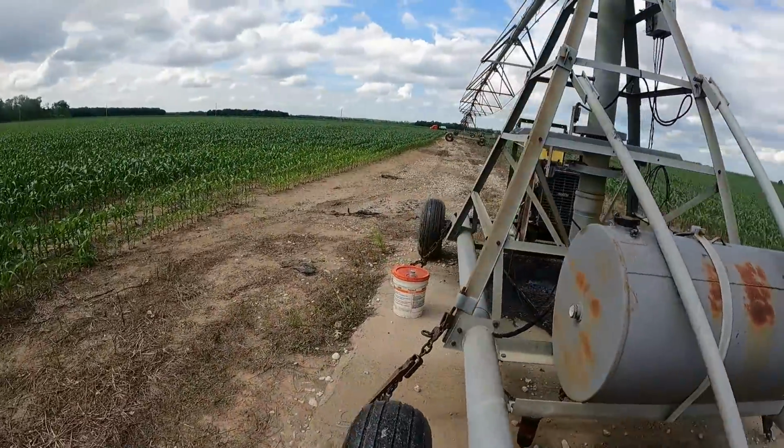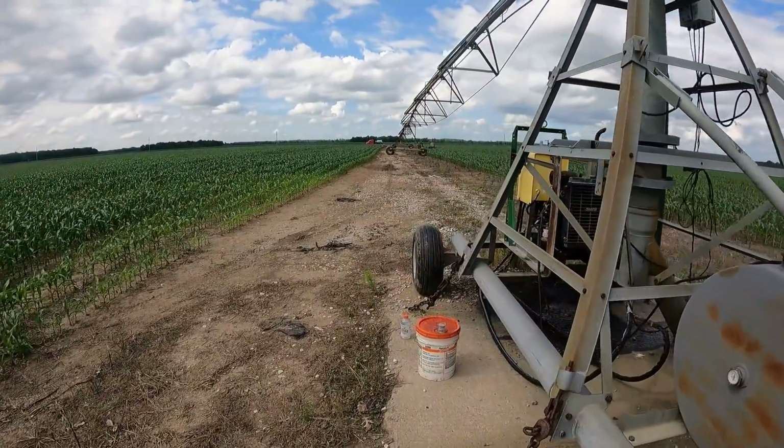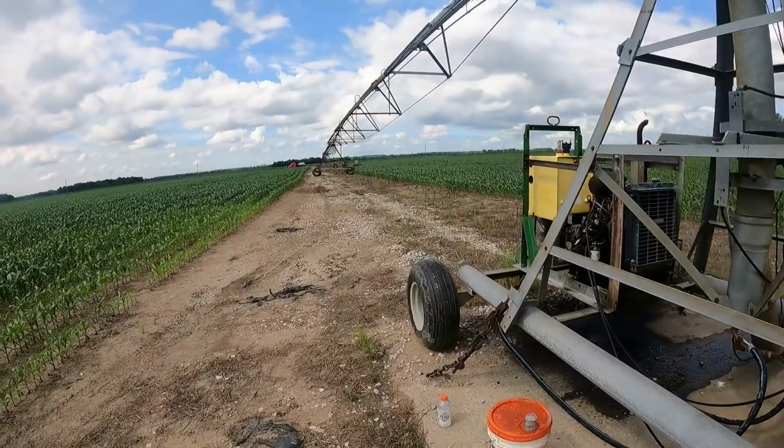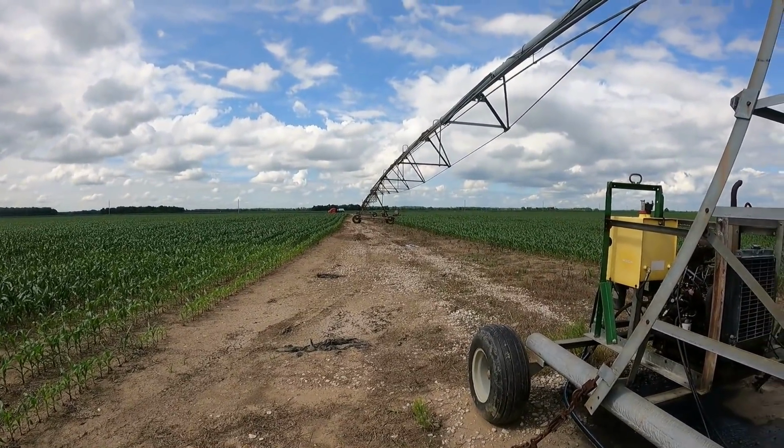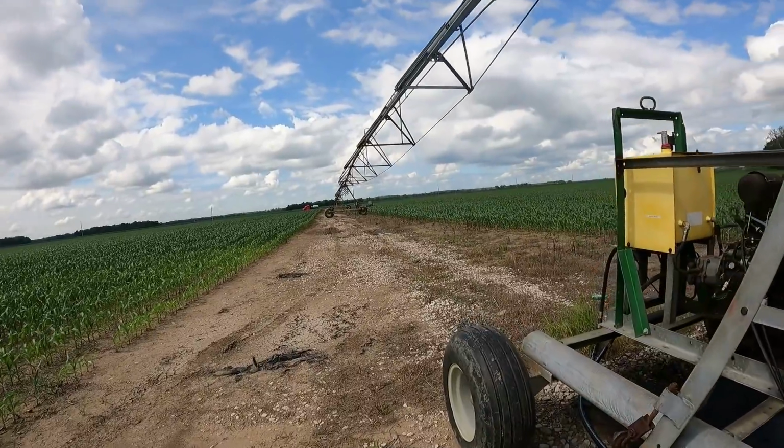Happy to report that she made it, folks, and I didn't even have to put any of my water in, just that little bit of Gatorade bottle. David's did it, so that's good. I don't have to get another motor. This is way easier.